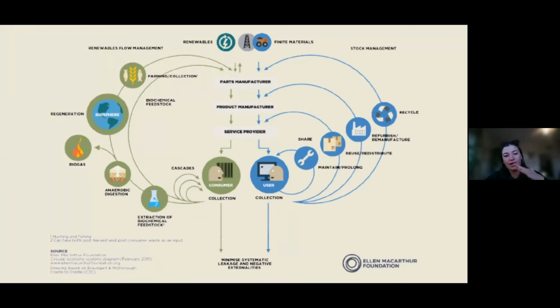So I'm going to focus on the right side, the finite material side, since most of our consumer products for Teva fall under that side. As you can see, there are many levels to circularity, including sharing, maintaining and prolonging, reuse, redistribution, refurbish, and then finally recycle. You'll notice that recycling is actually the last one because it requires the most energy and the most inputs of resources. So there are a lot of intermediary steps you can take before launching a full-fledged recycling program that could be classified as part of the circular economy.